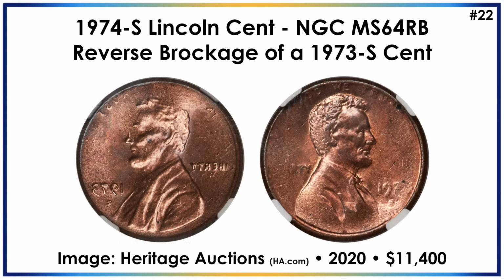And then after that, number 22, we have a reverse brockage, and it also has the brockage of a 1973 S cent. This means that a 1973 S cent was stuck to one of the reverse dies, and so instead of getting struck with the die of a Lincoln Memorial, we have the obverse, but the reverse has the imprint impression of a 1973 S. This sold for 5 figures in 2020.